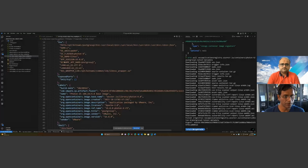Now, how do you make this available? Now that we have downloaded PostgreSQL and it's available within our own container registry and for the rest of the organization, it can also be made available to the rest of the organization as a service. And over here, let me make it easier.